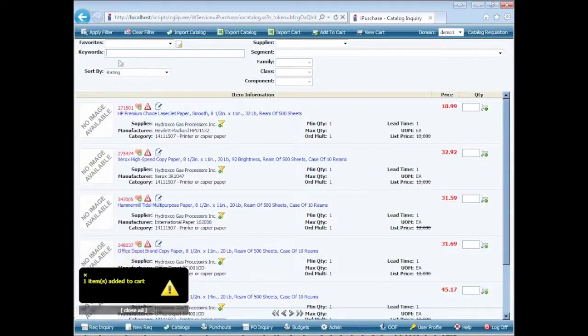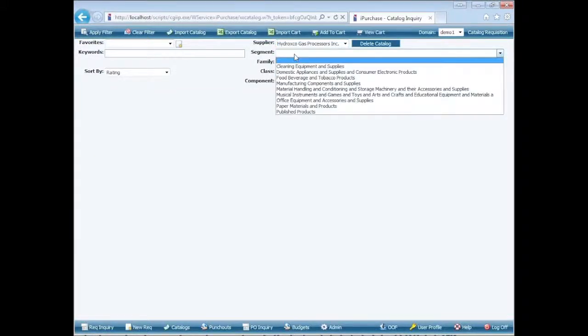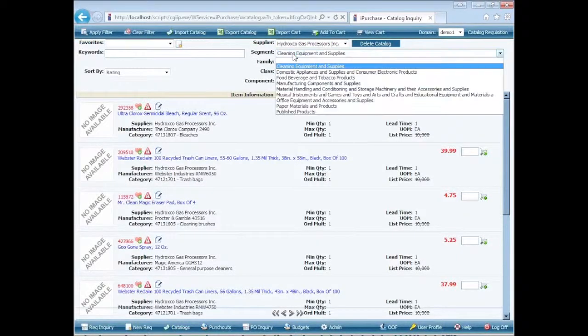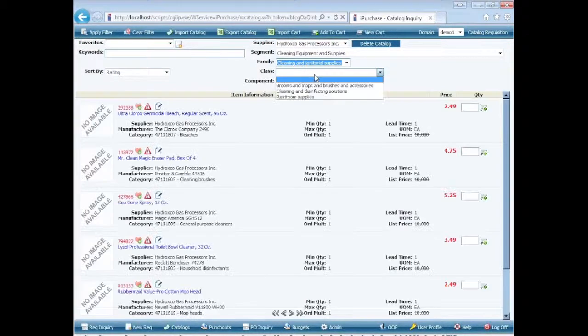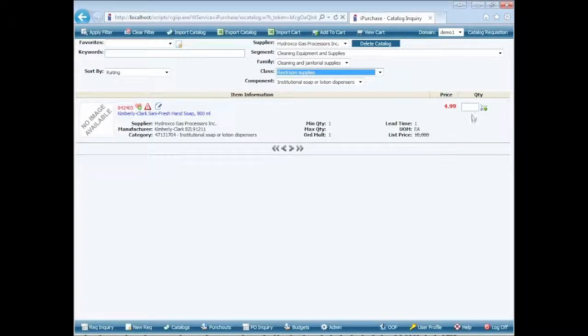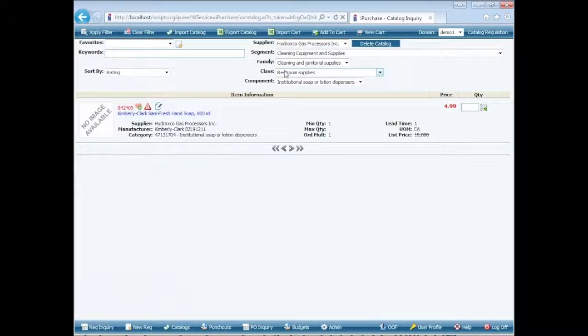I can also search by supplier. If I knew I was purchasing from the supplier that I've selected, I can select a supplier, and then it'll show me a list of categories that this supplier sells. All right, so these are all the categories that Hydroxco sells. I want to look for something to clean with, so it'll walk me down a path to find exactly that hand soap that I was looking for. Okay, so that's another way. And this hierarchy is built automatically based on the catalog. I won't get into how that's done. Very simple process.